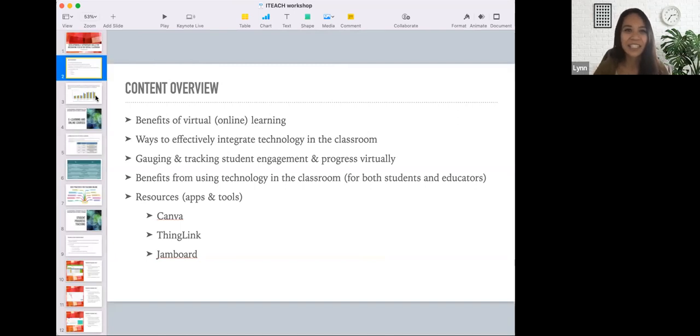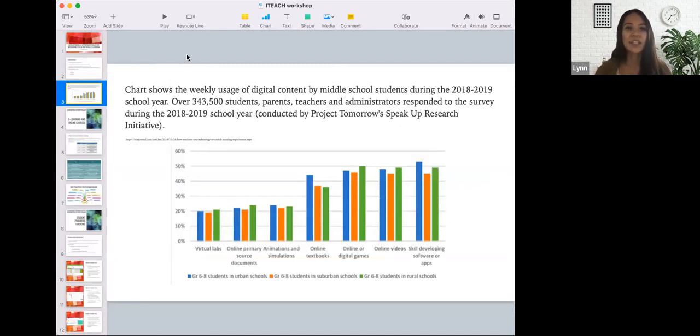All right, perfect. So if we go to the next slide, this is a chart, and this chart shows the weekly usage of digital content by middle school students during the 2018-2019 school year. So keep in mind that this is all before COVID. During COVID, a lot of things switched to virtual learning, over the course of 2020 to 2022. But before that, over 343,500 students, parents, teachers, and administrators from various schools throughout the US were already using technology to integrate that component into their classroom. So all of these people responded to the survey during the school year of 2018 to 2019.